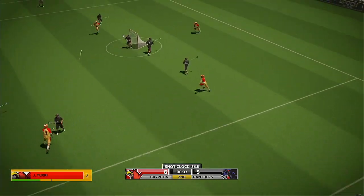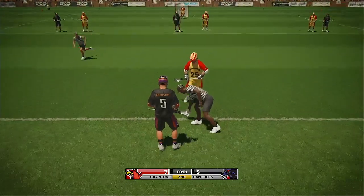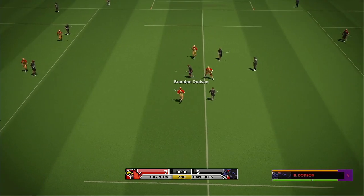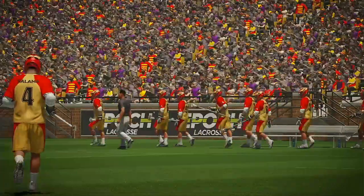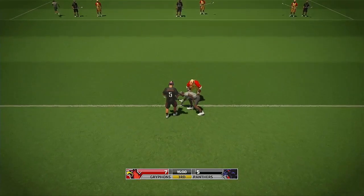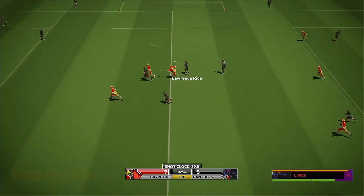Side left. Lets it rip. 14. Smokes him high. Back to the faceoff X again for another big possession. So that's the end of the second quarter. Halfway through this one, and the home team slipping further behind after losing an early lead. The away team are in good form and looking well set to go on with this. Still a long way to go, though. It's 7-5.